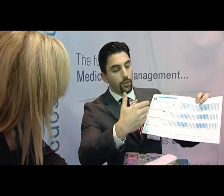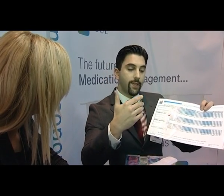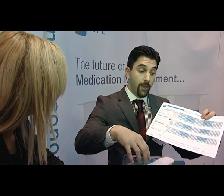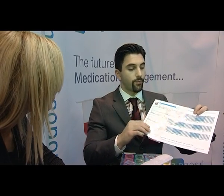So first of all, on the MAR sheet, we now have the ability to incorporate the drug photographs as well as the patient photo. So in a care home, when staff are checking in drugs and cross-referencing that what's in the tray checks out with what's on the sheet, it's very easy to see. Very, very quick, saves time.